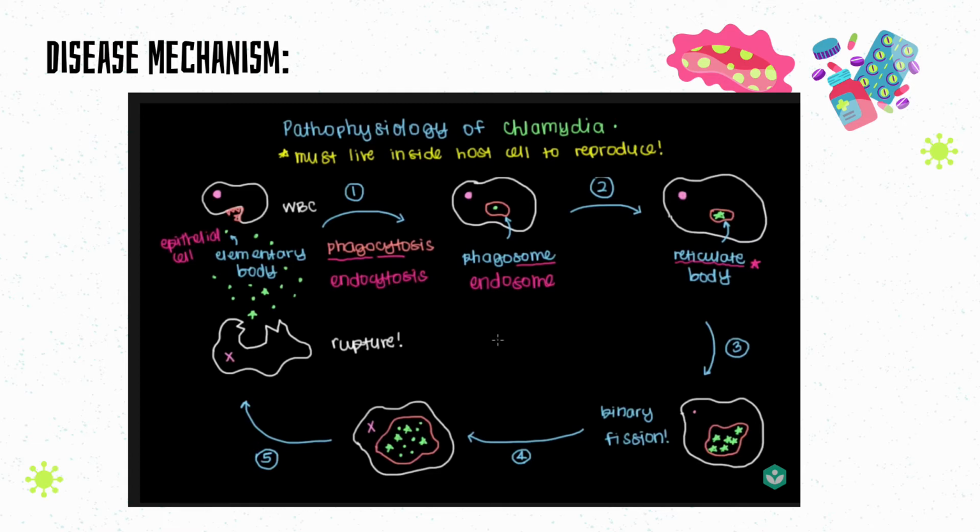So once it starts to take in some of those nutrients and grow in size, it will then be called a reticulate body. And through binary fission, it will continue to replicate. And you see that the phagosome is just continuing to grow in size and taking up the majority of the cell. So once those elementary bodies and reticulate bodies decide that they want to leave the cell and go infect another one, more elementary bodies will be produced until the white blood cell eventually ruptures. And this will cause the release of those reticulate bodies and elementary bodies. And then those elementary bodies will go on to find other white blood cells to infect, which contributes to the infection spreading to other cells.